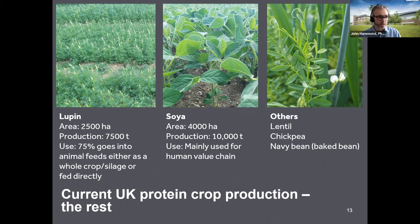And this reflects mainly a use by organic farmers that are wanting to find an alternative to imported soya, which is quite often GM. And our organic certification system in the UK prevents that being used in meat production. So it's seen a bit of a resurgence in the context of feeding organic animals.